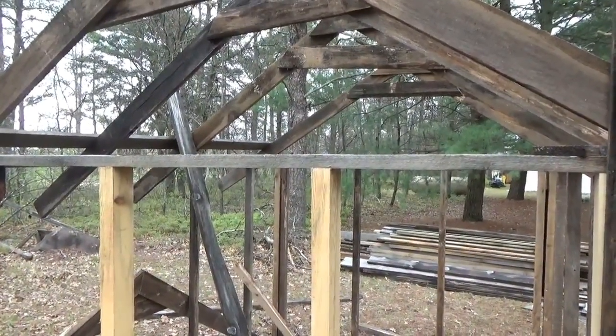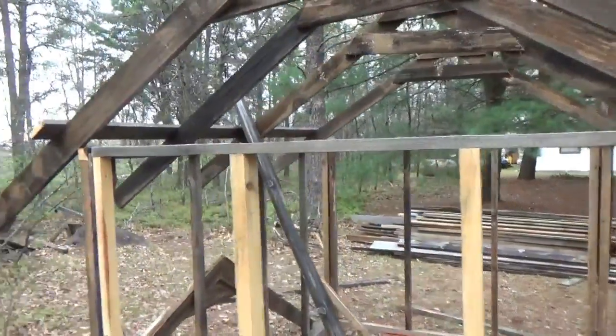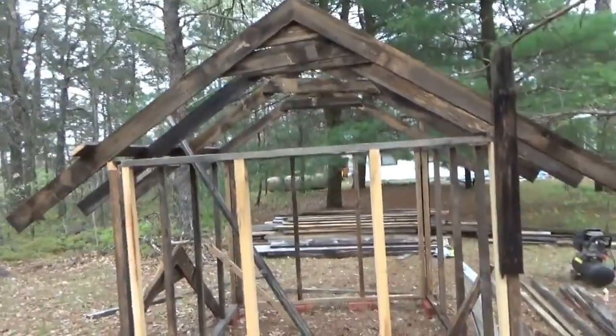It's currently not raining, so maybe you can watch me put in the last piece. And what I have to do is mark it, measure it, and put it in. So let's see how it goes.